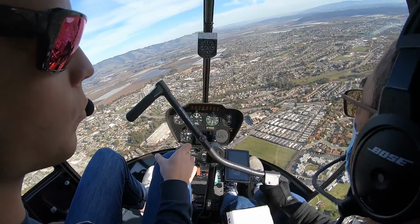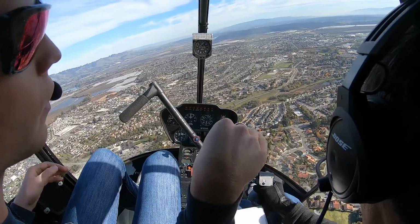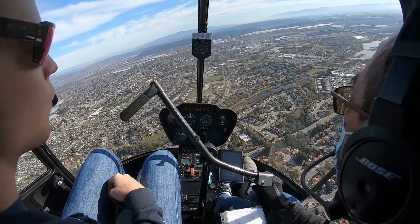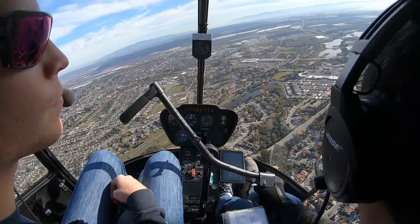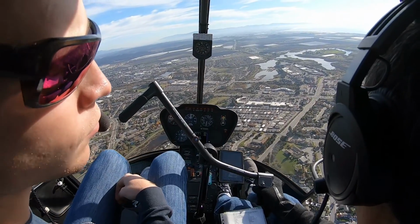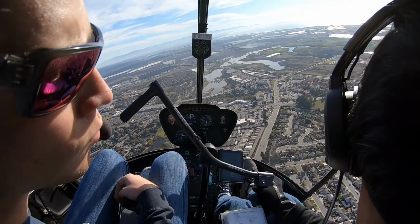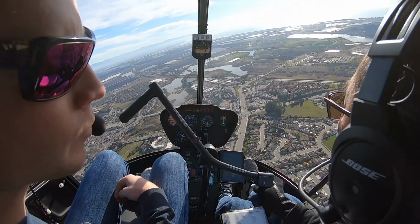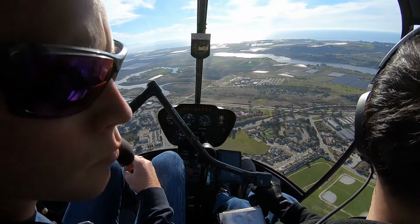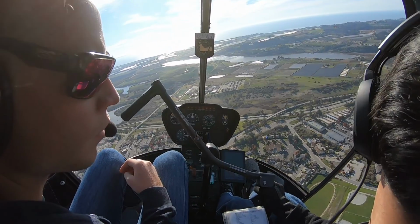Alright, no parallel approaches, especially in an autorotation. If he's going around and you're aiming for intersection Echo, he's turning to the right, no chance you can avoid a mid-air collision. Can aim for your spot again.